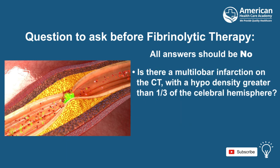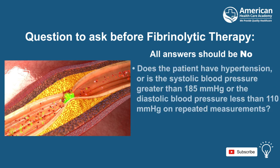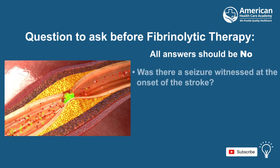Is there a multilobar infarction on the CT with a hypodensity greater than 1/3 of the cerebral hemisphere? Does the patient have a history of intracranial hemorrhage? Does the patient have hypertension, or is the systolic blood pressure greater than 185 mmHg, or the diastolic blood pressure less than 110 mmHg on repeated measurements? Is there arteriovenous malformation, neoplasm, or aneurysm? Was there a seizure witnessed at the onset of the stroke?